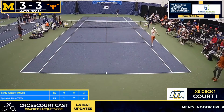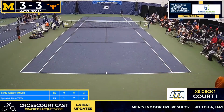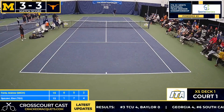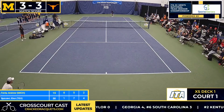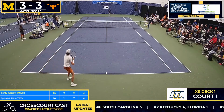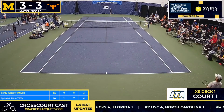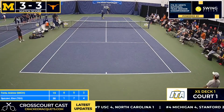That's a third straight perfect return out of Elliot Spizzirri. Goes after it, big, bold, and trying to get greedy. Oh, it's another great return. Perfect into the body. Fenty asks for an overrule on the serve call. Does not get it. Great chances, 3 of them for Elliot Spizzirri. He's hit 4 perfect returns, Mike. 4 perfect returns.